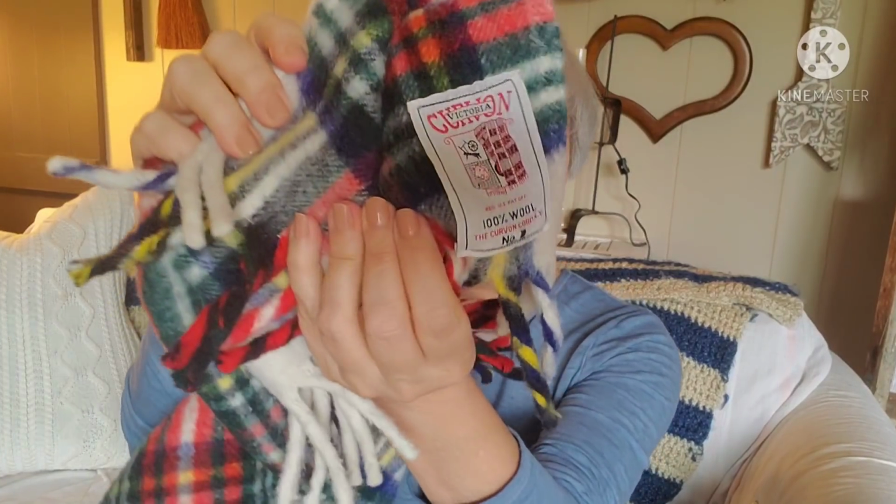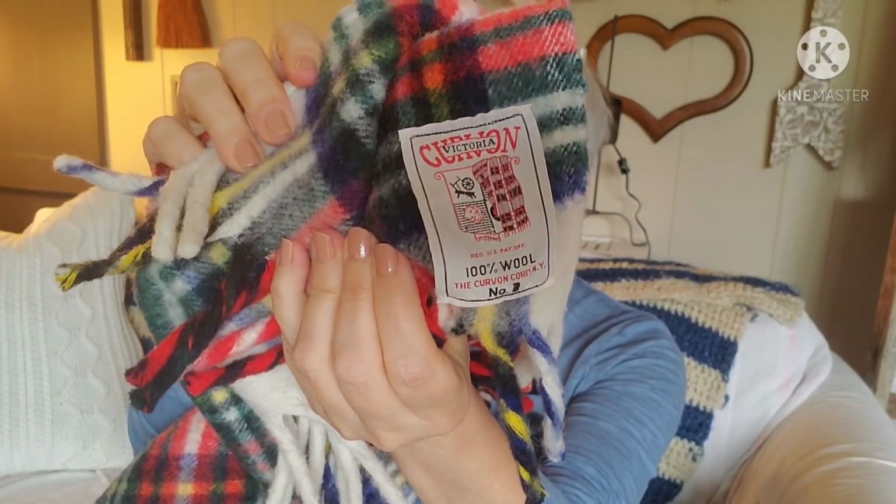But it is a, is it a Curvon Victoria, 100% wool. Yep, the Curvon Corp in New York, I believe is what that says. Let me show that to you. There is the tag for it. And here's the tag for how much it costs. This blanket was actually only 99 cents.